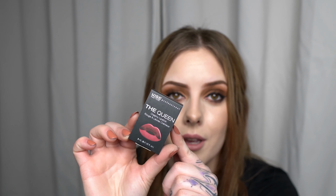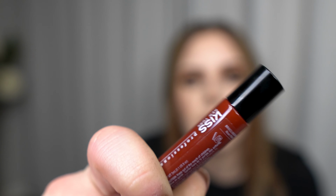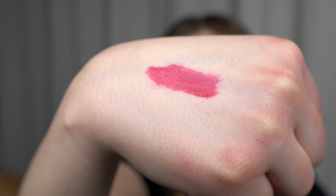So the first product is a creamy lipstick, the Queen, and it's really little. So little mouth here. Let's open. So this is a sample size. Be Your Own Pro. Rose petal, creamy semi matte. Okay. Not really my color and a very little size, but okay, we continue.